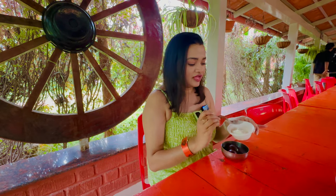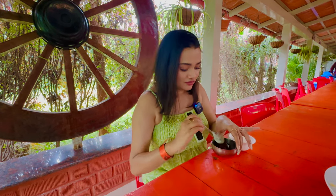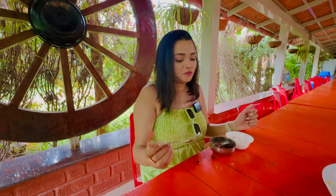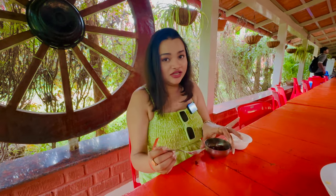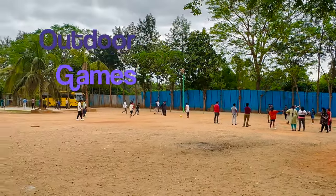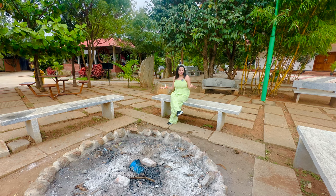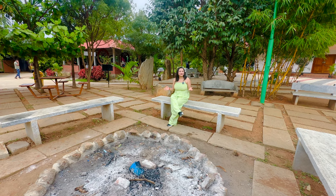So in desserts we have vanilla ice cream and gulab jamun. Let's try it out. Yummy as always, very tasty. You also get to play different types of outdoor and indoor games over here. Now this is the campfire area in case you are staying over here at night, so you can enjoy here with your friends and family.